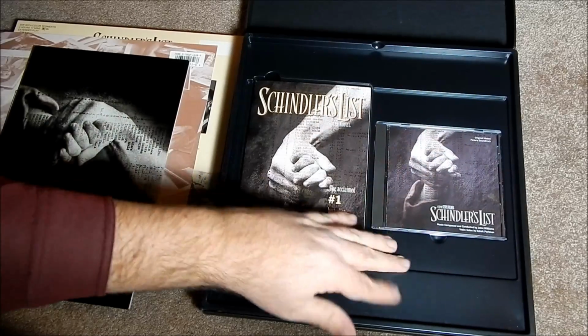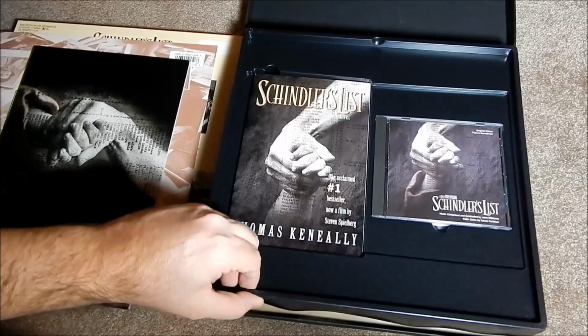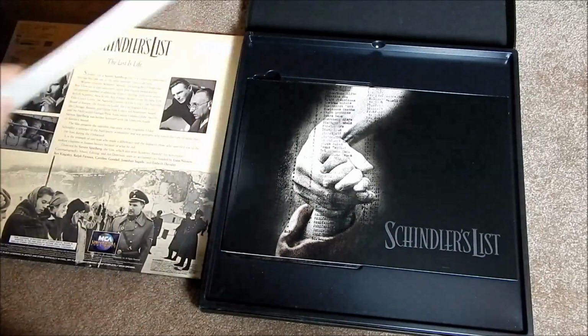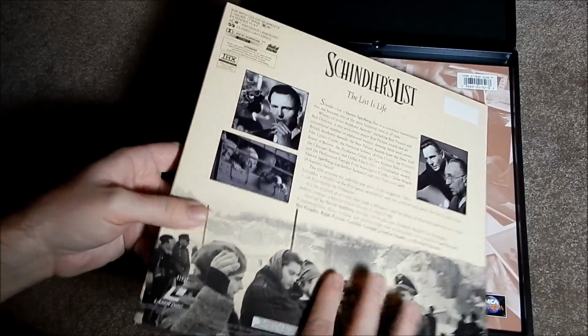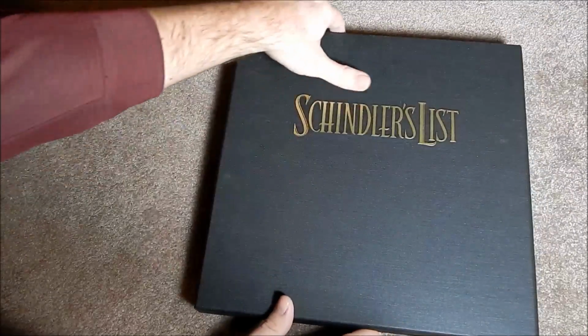And it's actually got the kind of vacuum formed plastic tray, which is a step above most of the box sets I've got. And yeah, no barcode if you notice on the actual disc. But yeah, sturdy, super set for sure.